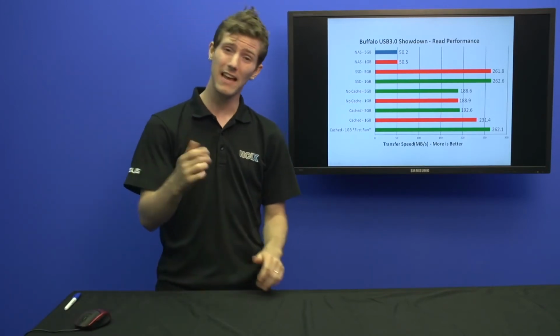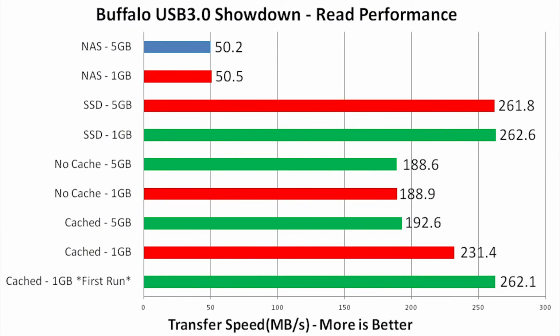For whatever reason, the NAS is actually slower on reads than it is on writes in our particular benchmark. The SSD is about the same, and our no cache drive is identical to the write performance. And the reason for this is because a regular mechanical hard drive will read and write pretty much the same regardless. We're just waiting for the heads to move around. Finally, we have our cached solution.